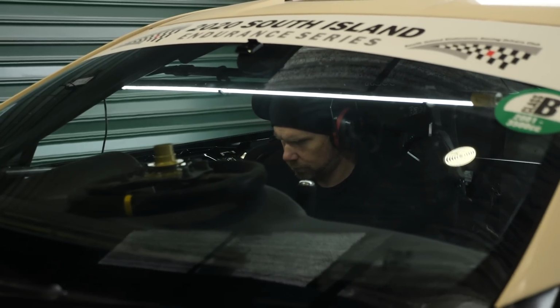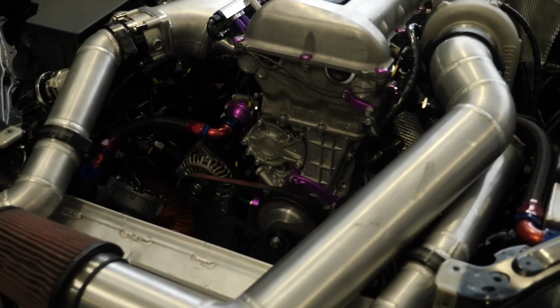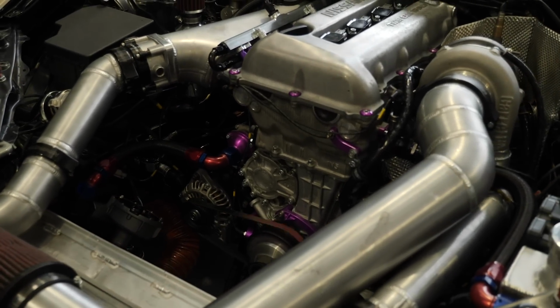Now, all things being equal, my expectation of this is that we would probably give away a little bit of top end power due to higher exhaust manifold back pressure, but gain some response. And it shows that it has gained some response. We're all in now by about 4,200 RPM, which is great. That's pretty much exactly what we're hoping for.